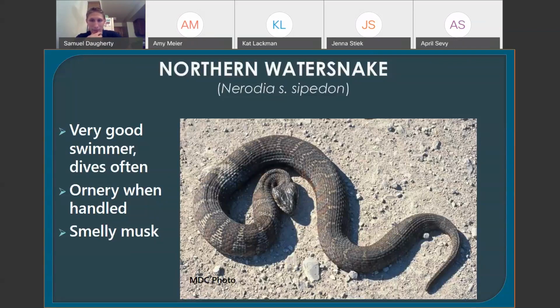Some scientists think the reason for that is because they have so many predators in these aquatic environments that they have to be a little extra mean just to give them a better chance of getting away. But in general, like all snakes.